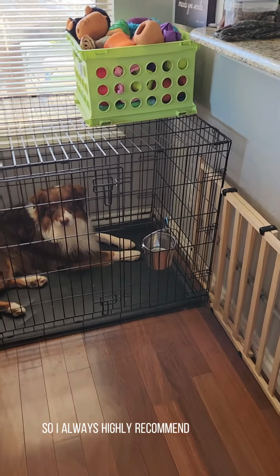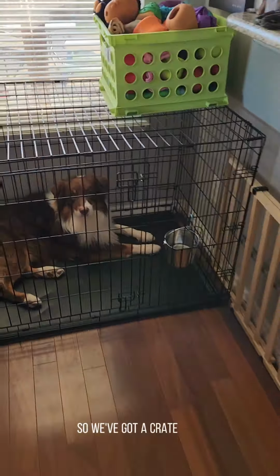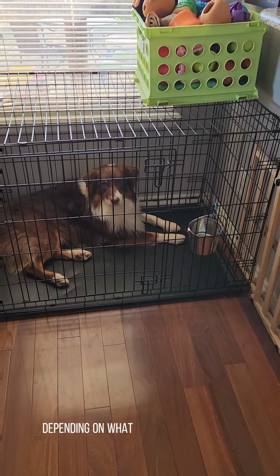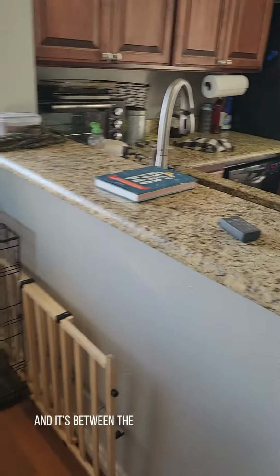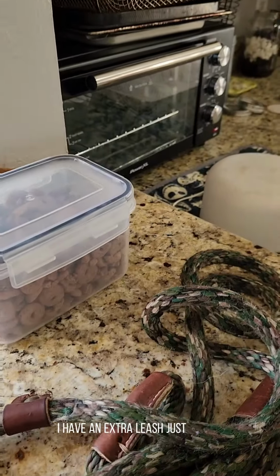So I always highly recommend my clients setting up reward stations, and I wanted to show you what mine looks like. So we've got a crate here, and this is interchangeable depending on what dog is moving around, and it's between the kitchen and the living room. And I have this space up here. I have an extra leash just in case.